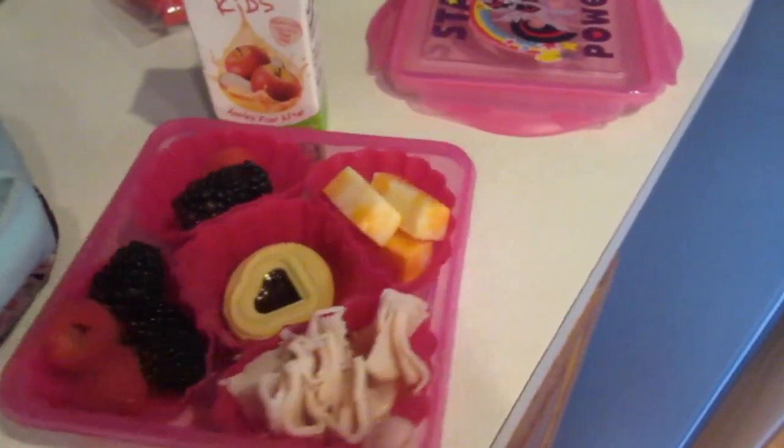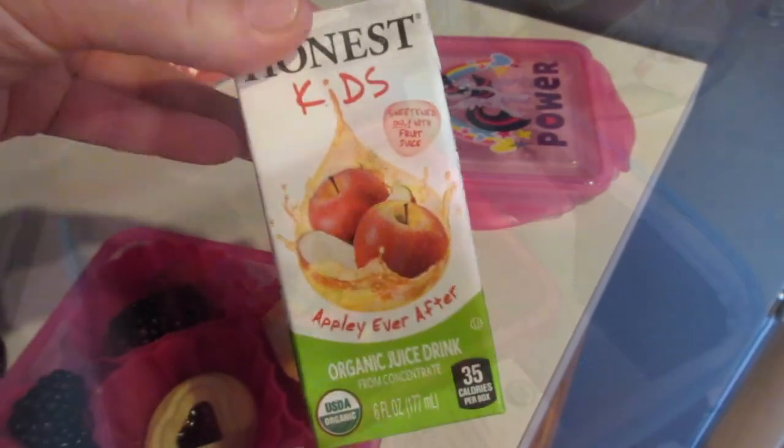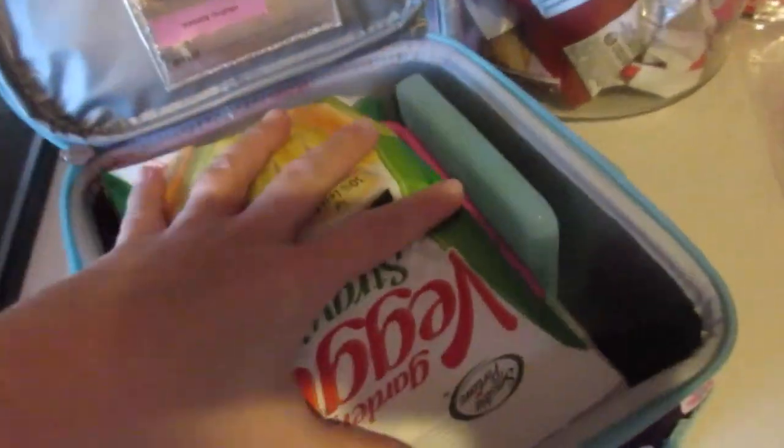I'm going to also put a bag of the veggie sticks in. And then she's got the Honest Kids Happily Ever After. So everything fits nicely down in there. And I'm just going to stick one of these veggie straws here on top.